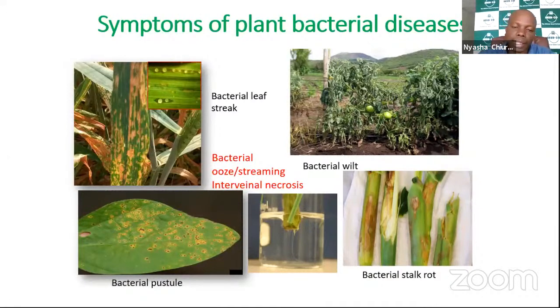So usually that is one of the key things that gives you an indication that this is not a fungal or viral disease, it's a bacterial one. And you also find what we call bacterial ooze streaming. Usually in the morning, you find some small droplets that are sticky on the plant. That is another sign of a bacteria. It can also cause a bad odor on a plant. So that is another symptom or indication that this could be a bacterial disease.